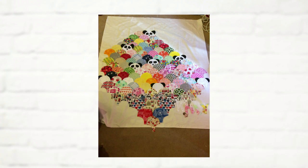Yes, they look like... do I mean a wombat? Do you know what I mean? The one on the right-hand side. I love it. I'm not criticising at all, Eileen, but the one coming down the right-hand side looks like a wombat to me.